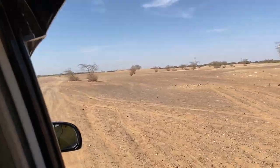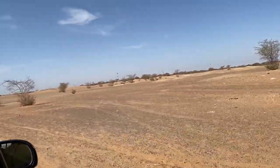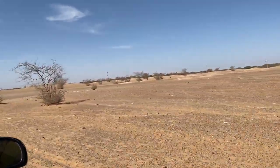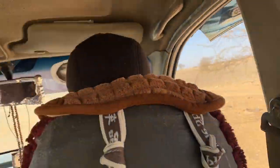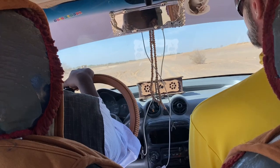We're just driving through the desert here, taking us to the kingdom, we believe. But yeah, no really marked roads. You just sort of follow the other tire tracks.